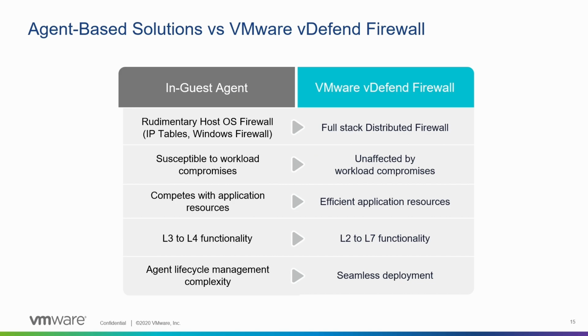In-guest agents are only capable of layer 3 to layer 4 functionality. We at vDefend are able to do layer 2 to layer 7 functionality. So everything from the layer 2 side all the way up to complex layer 7 and application ID, we have the ability to do that. And remember, it can't be shut off.